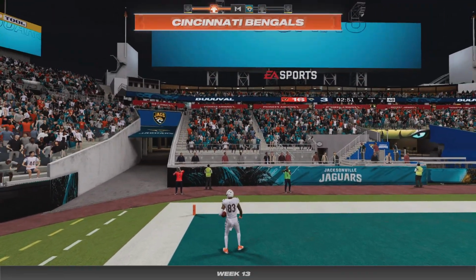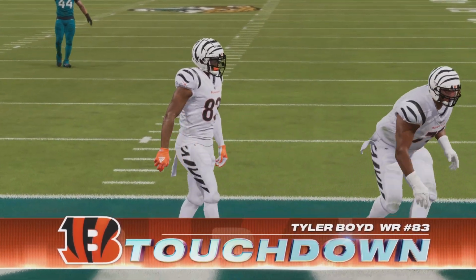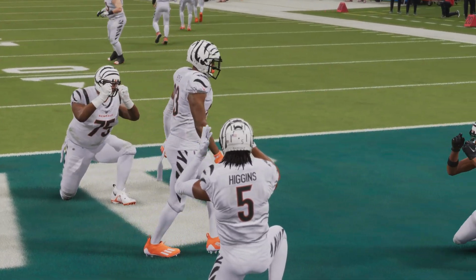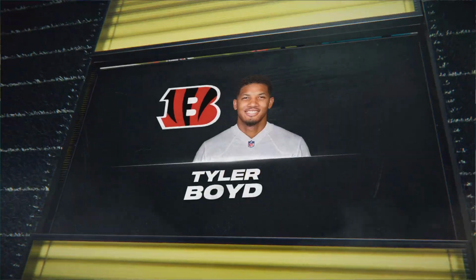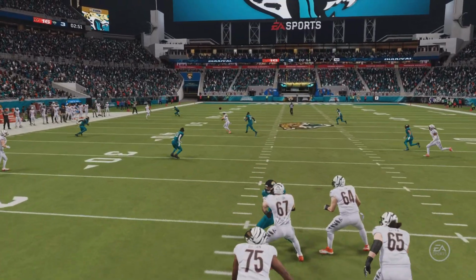Touchdown! Tyler Boyd, 78 yards. And the Bengals are able to strike quickly to add on to their lead. As a former DB, you might not like to see that, but from a wide receiver's perspective, those are the plays they dream of. Correct on both counts, all right?